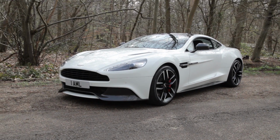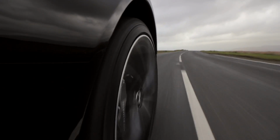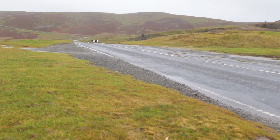I'm sure there are some that want a bit more bite, but if you want that, there's always the Vanquish. Feels so balanced, so well damped, and this is backed up by lovely steering, as well as being really nicely weighted, just about direct enough. You're getting a load of feedback from the road, which you just don't get in that many new cars now.